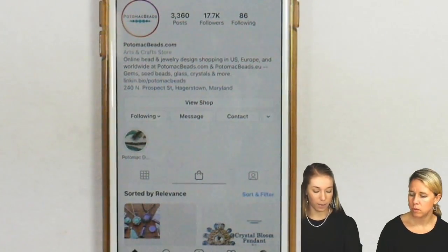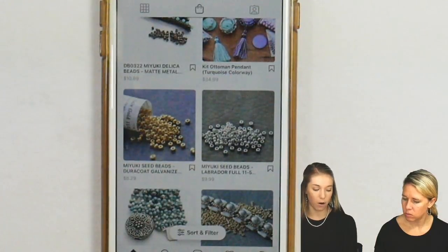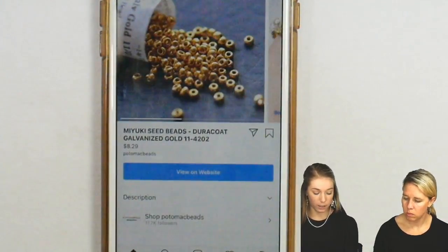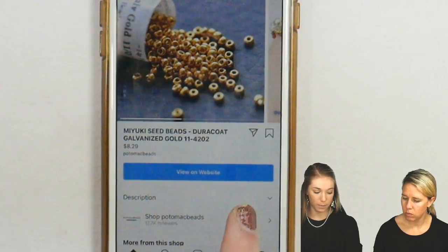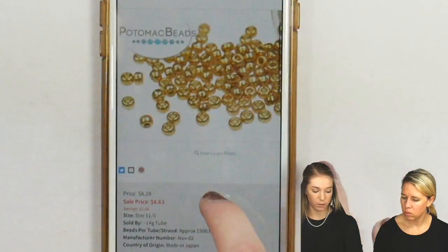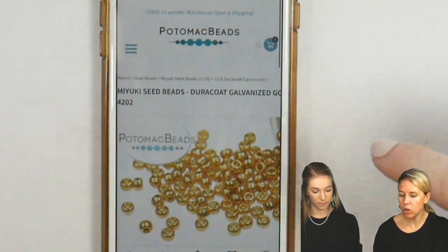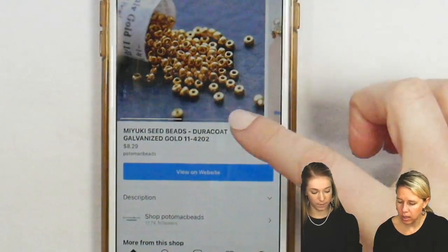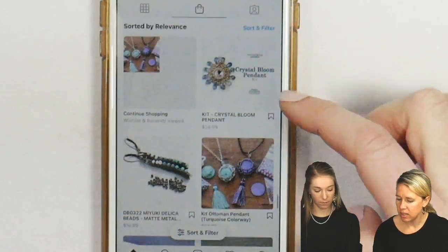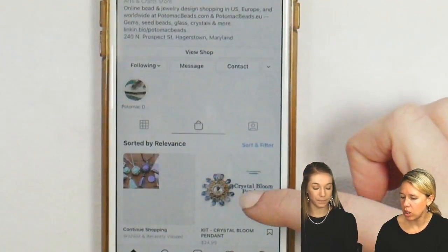In that shopping bag, you're going to find a whole bunch of products from our website. If you click on a product, you'll see that it says View on Website. You can go to the website and easily add it to your cart. So if you're looking for specific designs that we've done, or kits or pendants or anything, those are there and you can shop with that.